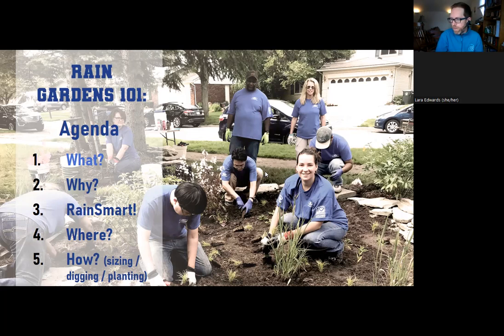And then Scott asks if there are good options to make rain gardens an attractor for pollinators. We'll talk about that. Any other questions? I think we're good. All right, so we're going to keep things moving here. And we'll get to the other Q&As in a little bit.